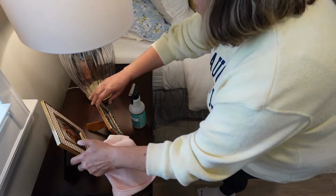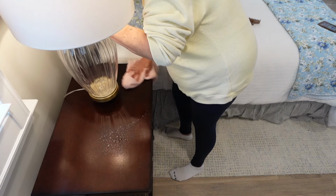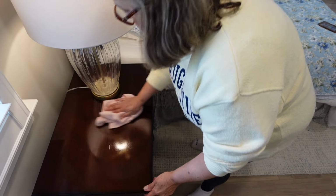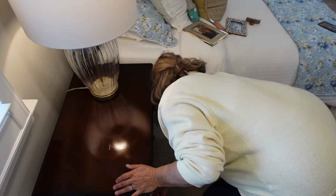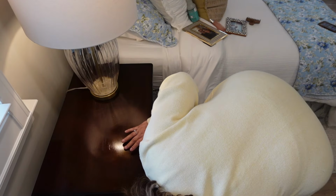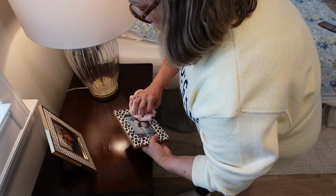Now, I'm using Mrs. Meyer's on everything today. I am addicted to the smell. It is the basil, and I love the way it smells. So I picked it up. I was doing some wiping down in the front room earlier because I had spilled some coffee, and so I sprayed it, and it smells so good. So I'm using that today. I usually use Pledge, Endust, or Good for Wood on my dusting, like all the areas that I dust, but I decided to just use one product today, and it works just fine for me.